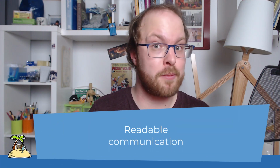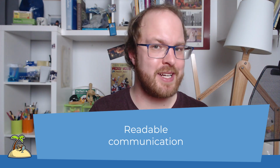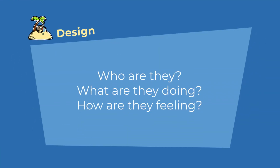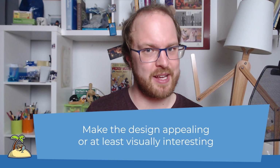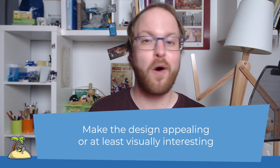On the one hand, good design focuses on readable communication. It's all about how you present your characters and their poses, so it's always clear who they are, what they are doing, and how they are feeling at all times. On the other hand, there is pure eye candy. Some design principles are there just to make your animation look nicer. It's important to note that design doesn't mean that your animation has to be conventionally beautiful all the time. It just has to be visually interesting. There should be something to capture your audience's attention.